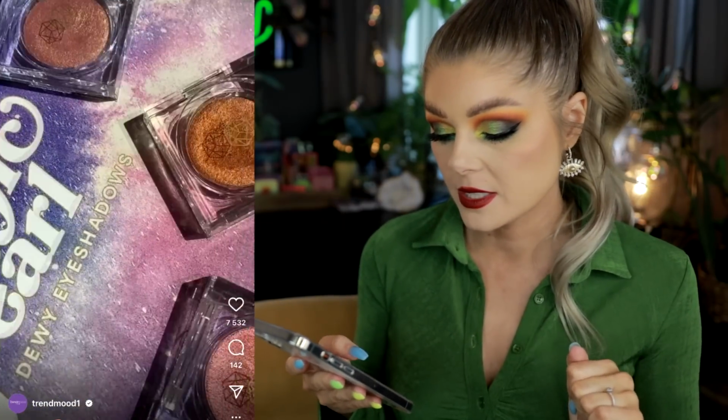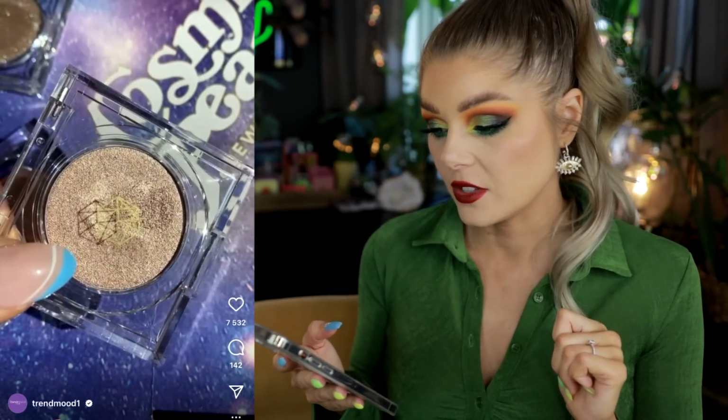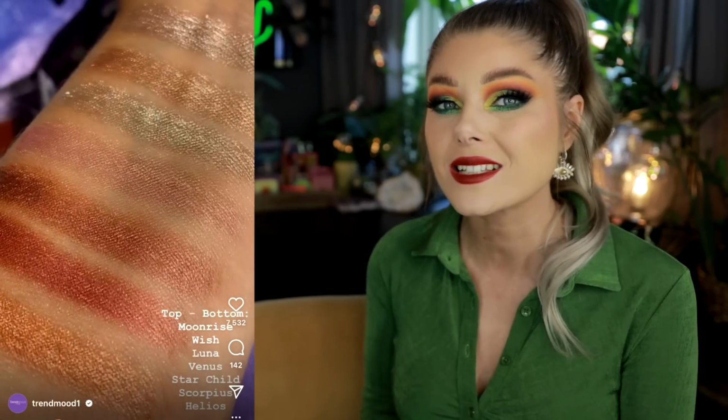This is something that confuses me to no end. This is the new Dewy eyeshadows, the Cosmic Pearl by M Cosmetics. I'm guessing this is a putty or cream to powder finish. These are 7 shades, ranging from basic champagne to typical copper. That's what they are. 7 shades of Beauty Guru 2017. That's what they are offering. They are $26 each.